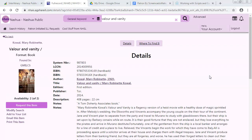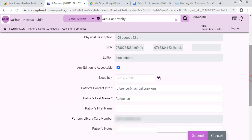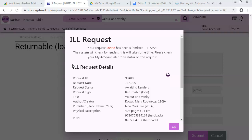This takes us to the full record with more details about the book if you wanted to make extra sure you had the right item, or if you were still deciding whether you were interested in it. On this screen, you click the Request This Item button. As you can see down here, it's pulled in your contact information from our system. You can change things here or add a patron note if you want, but otherwise just click Submit. You don't really need any of the information on this screen, but it's confirmation that your request was placed.